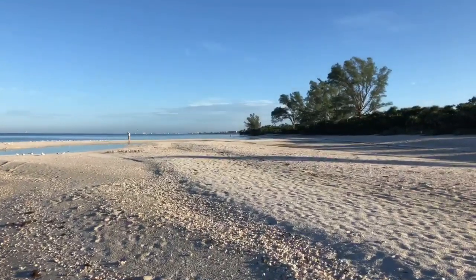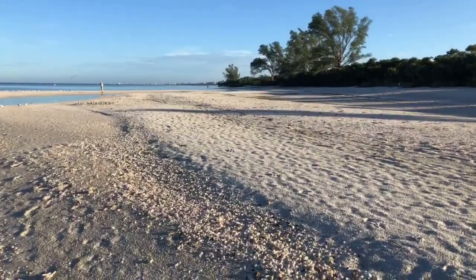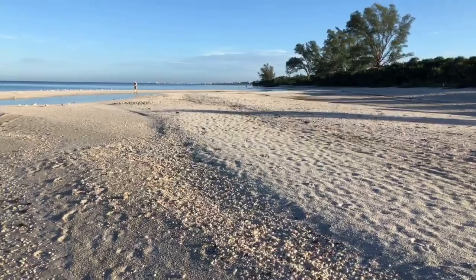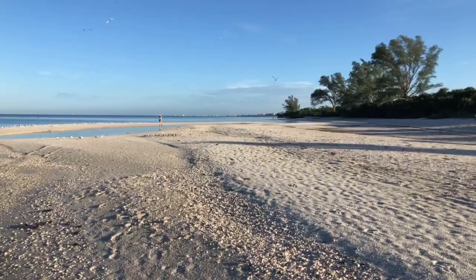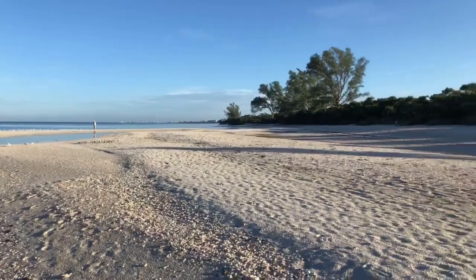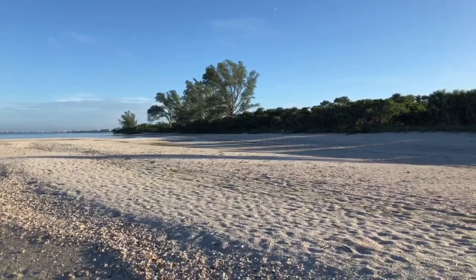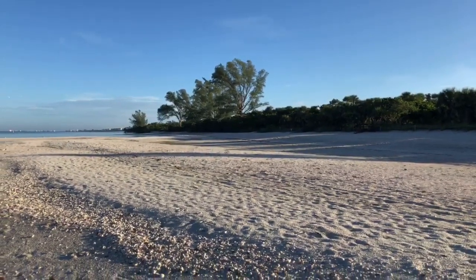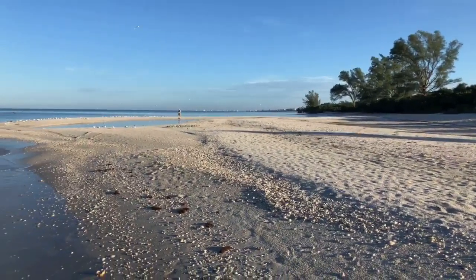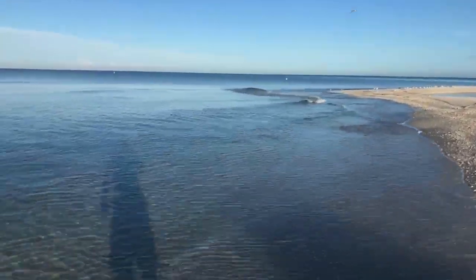Beautiful as we look up to the north there. Absolutely gorgeous. Picture perfect morning here in Southwest Florida. That red tide is on its way out. I don't think we've got anything to worry about right now. Absolutely gorgeous here.